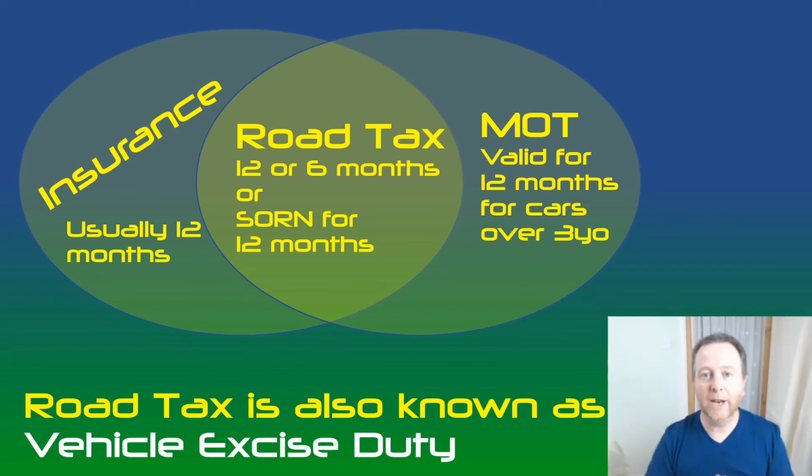Now, you are not allowed to drive your car to an MOT station to book an MOT. You can only drive on the roads without an MOT when you are driving to an MOT station when you have already booked an appointment. Otherwise, you're just driving on the roads without an MOT, which invalidates your insurance, which is highly illegal, and then the police will pull you over. So you must phone up, get an appointment, then you can drive your car to the MOT station by the reasonably shortest route possible. You can't go and do your weekly shop en route. You have to go to the MOT station.